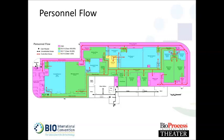We did maintain, as you see on the bottom of the picture, some bidirectional flow from the glass wash area and the autoclave.